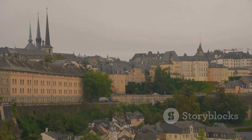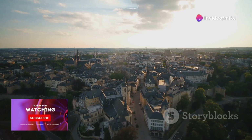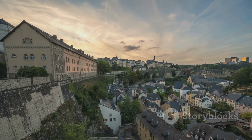Luxembourg City is the capital of Luxembourg. Nestled in the heart of Europe, this city is a hidden gem waiting to be discovered. With its unique blend of modernity and tradition, Luxembourg City offers a captivating experience for every traveler. It's a charming city with a lot to offer.